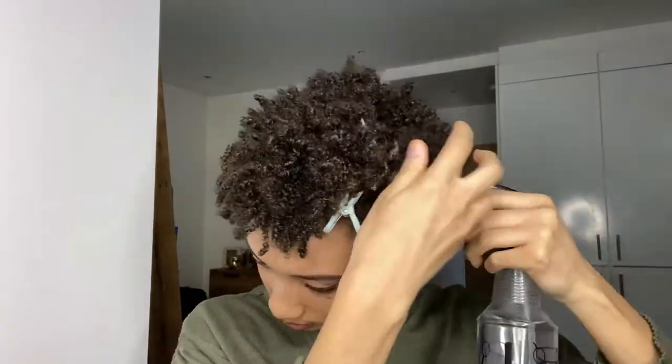Oh, it just makes my curl so defined. It kind of has that gooey, you know, like PVA glue. That's the best way I can describe it, actually. It's like PVA glue when you work it into your hands. It's very gooey, but it has a creamy lotion consistency at the same time. But it is definitely on the runnier side and it has a lot of movement to it.